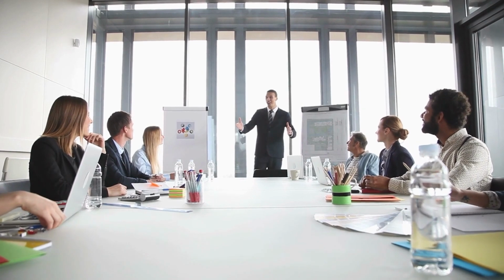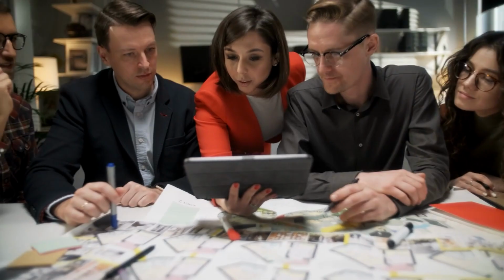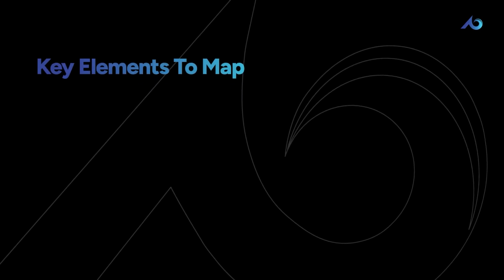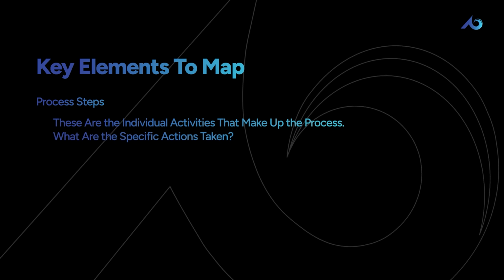You map out the current state, what's happening right now, warts and all, and then you can map out a future state, which is your vision of an improved process. Here are the key elements you typically map. Process steps. These are the individual activities that make up the process. What are the specific actions taken?